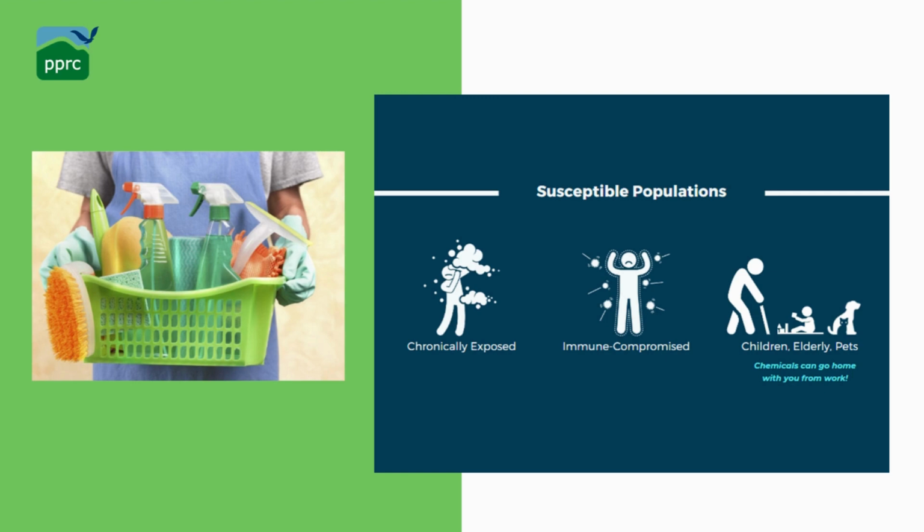A solution for businesses and consumers is to identify, purchase, and use safer products. There are many other human health, environmental, and economical benefits to using non-toxic products, ranging from improved indoor air quality to less pollution and environmental damage, as well as less personal protective equipment required during use.